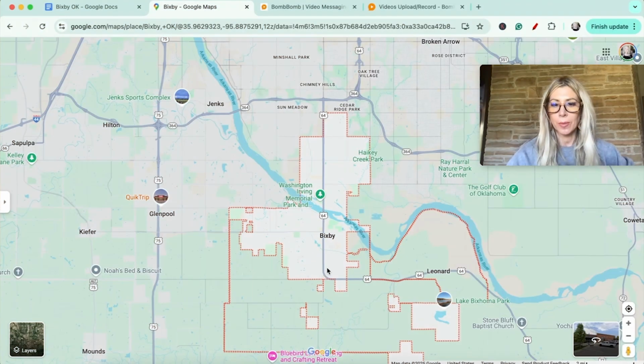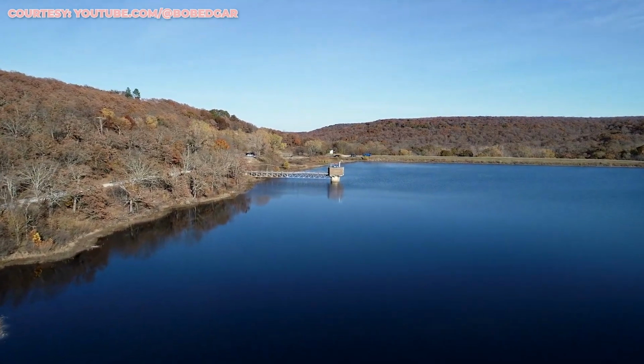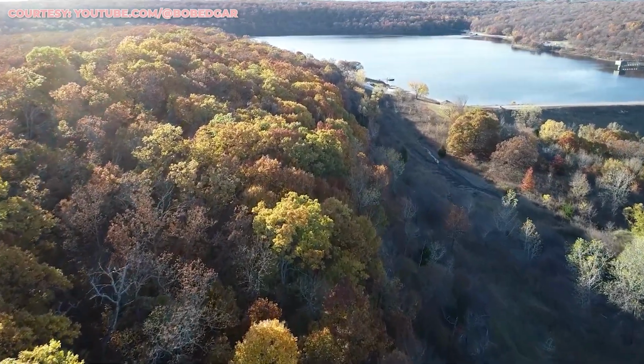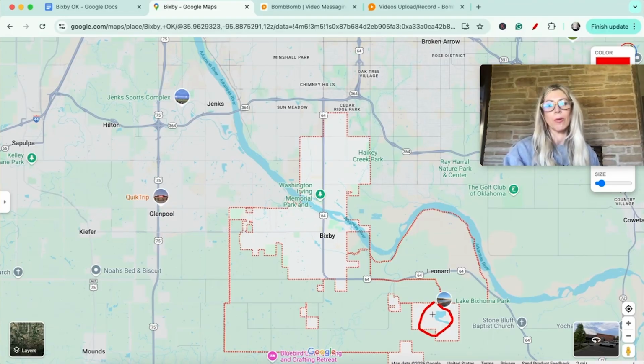Before I show you all the shopping places, I want to show you Lake Bixhoma. It's a park and it has trails. You can really enjoy it. You can paddleboard, you can fish. It's something that a lot of people, if you're from here, you really don't know about. My sister and brother-in-law like taking their kids to Lake Bixhoma. There are people on YouTube that love Lake Bixhoma. So it's definitely something you should check out.